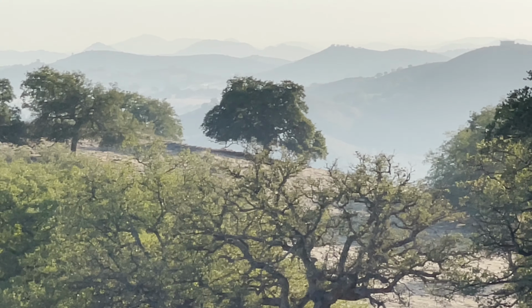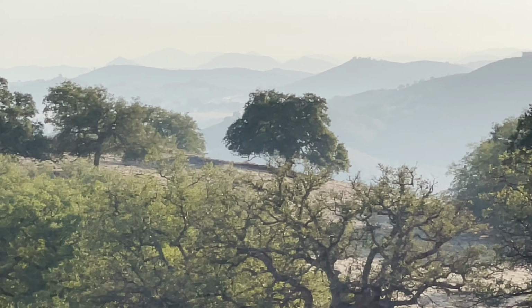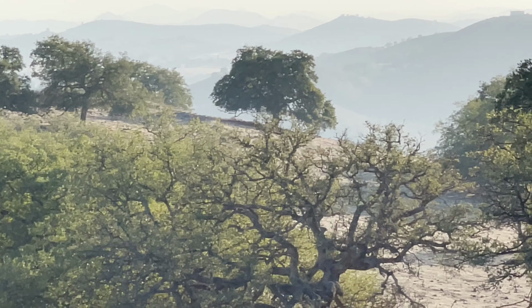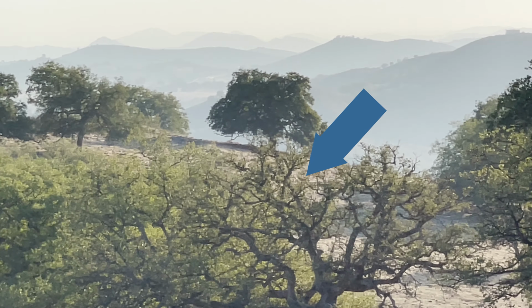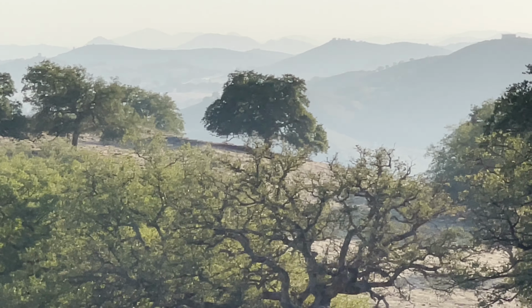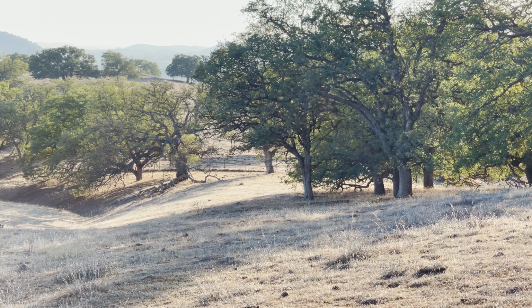So for example, this tree right here, this one right in the middle, and it's got this gorgeous background of all the layers of hills and everything. I really want that shot. But then you can see just lower in the frame, this other tree is overlapping it a little bit, and there's just no way for me to get higher so that I can get above that tree that's covering the subject up. It's quite a challenge shooting here, but it's a challenge in a good way.